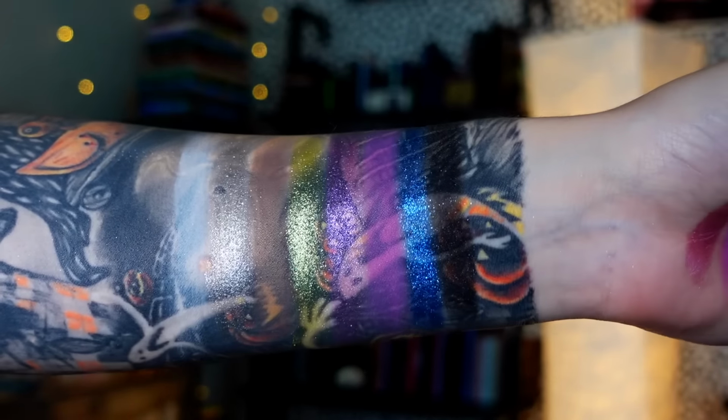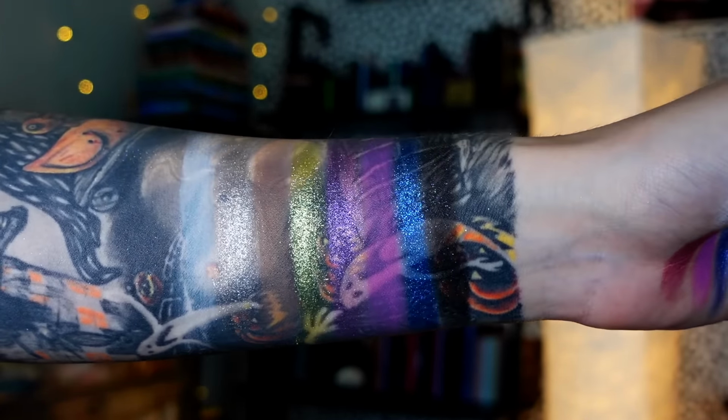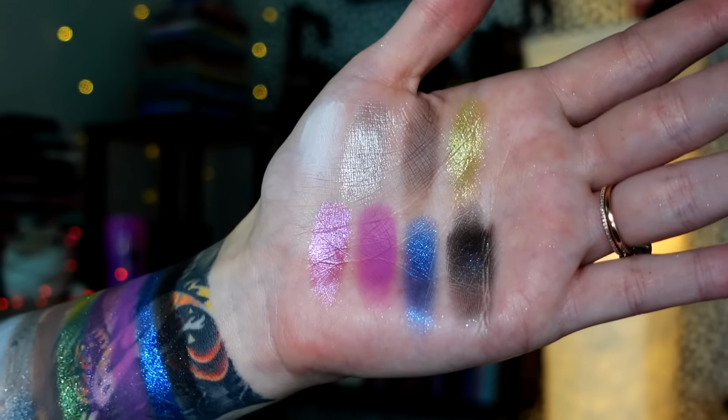I will say though, the more I've used this, the more it doesn't scream Beetlejuice to me. Like, it still has Beetlejuice essence, but it's not as in your face as some of the other Beetlejuicy themed things I've used. I still think it's very cute, but I don't know. As far as Beetlejuice themed palettes go, this one just probably isn't gonna end up being my favorite.